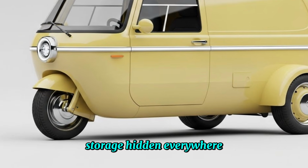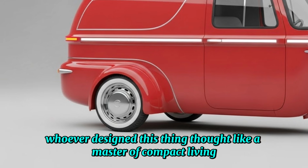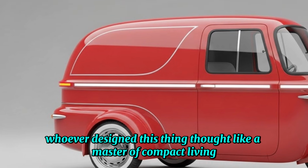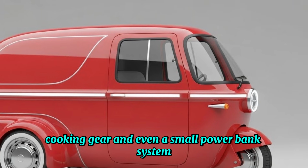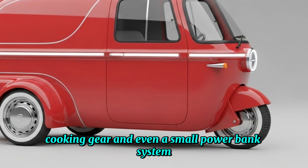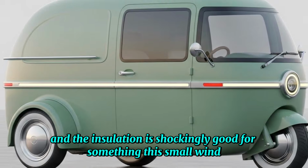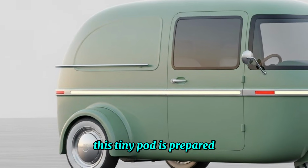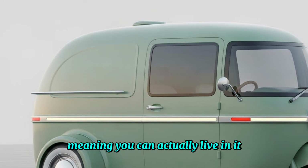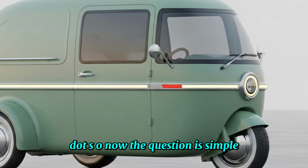Storage? Hidden everywhere. Underfloor compartments, ceiling shelves, sidewall pockets. Whoever designed this thing thought like a master of compact living. You get enough space for clothes, tools, cooking gear, and even a small power bank system to run your lights and devices through the night. And the insulation is shockingly good for something this small. Wind, cold, summer heat. This tiny pod is prepared, meaning you can actually live in it, not just camp in it. Live in it.